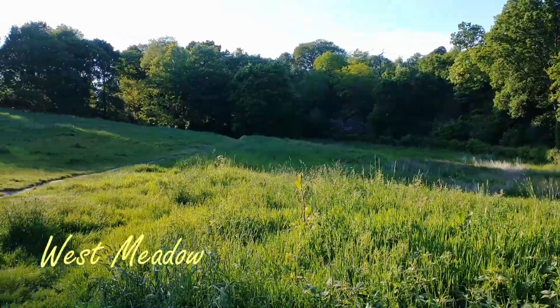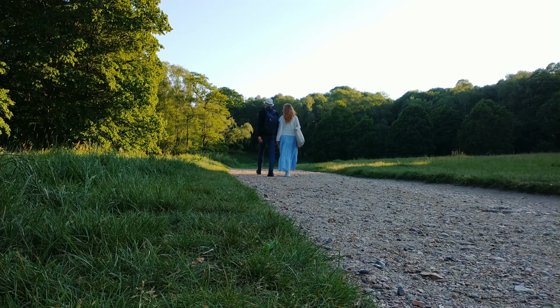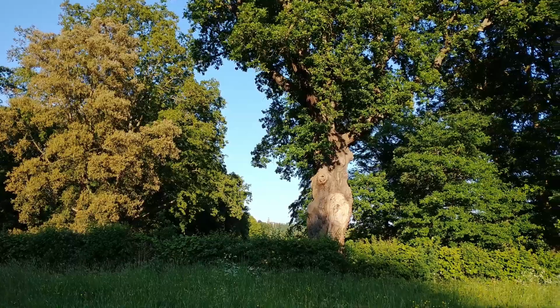This is the stunning West Meadow, part of the King's Meadow project. It's one of 100 meadows throughout England celebrating Charles III's coronation.